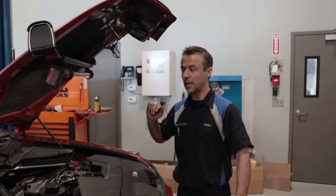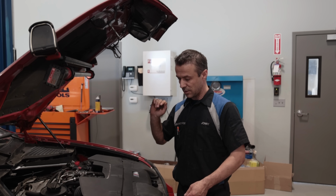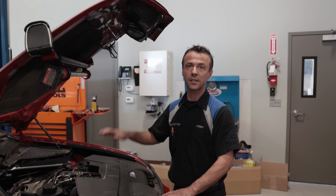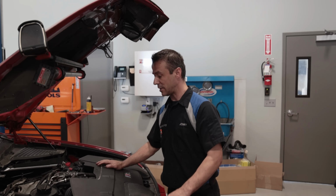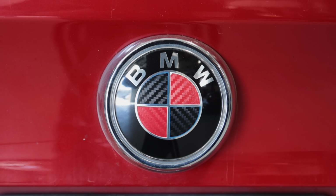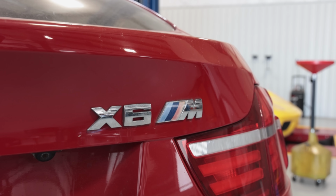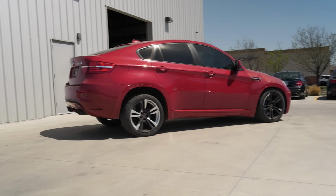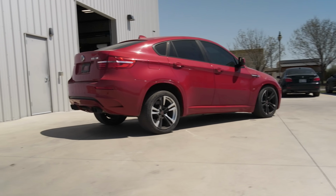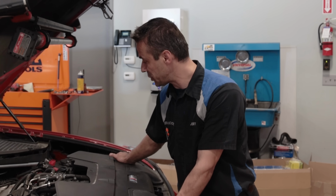Okay, so today we're gonna try to work on this ugly thing. It is ugly. It's ugly in and out. It's a 13 X6M. I don't know what were they thinking when they designed this one, but they weren't apparently, because it's ugly. It's got issues. Hopefully we can solve them pretty easy.